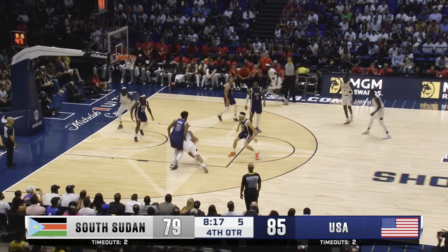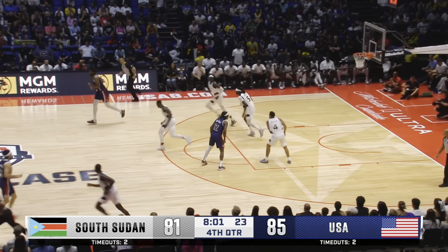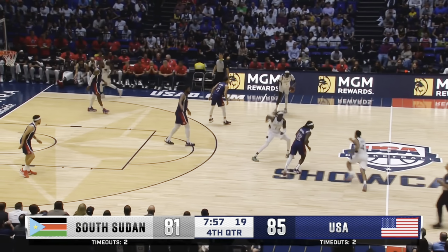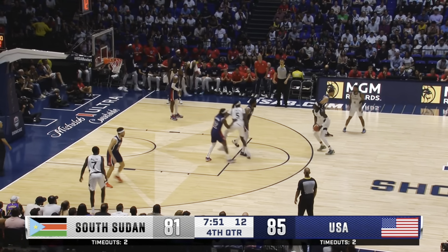Bede against the guard. Jones tries to work off the dribble. Putback is in for Wenyen Gabriel. Rebound to Jones, his 10th. It's a double-double for Carlik Jones. And if he scores a point, that is going to be a historic triple-double for Carlik Jones in South Sudan. He may get a spot in the league the way he's playing.